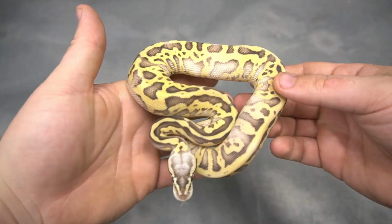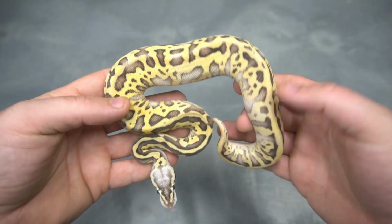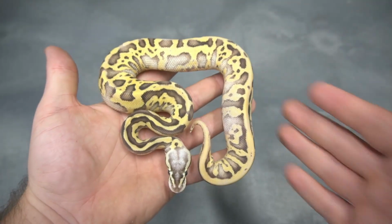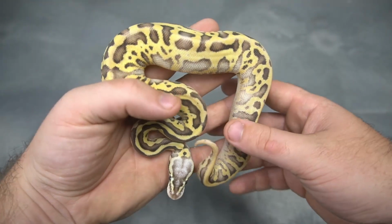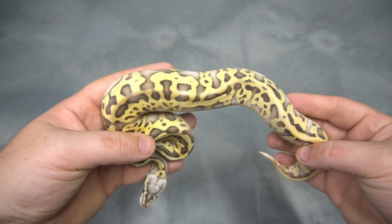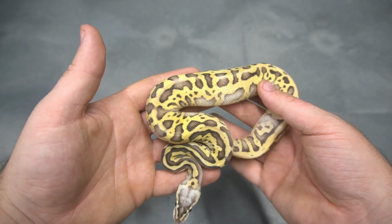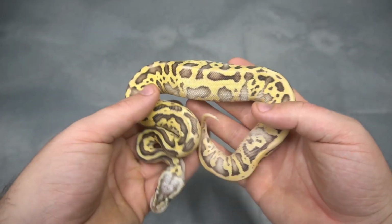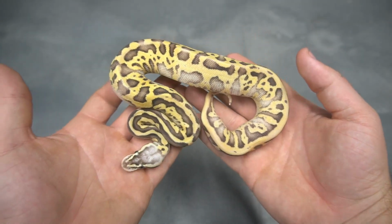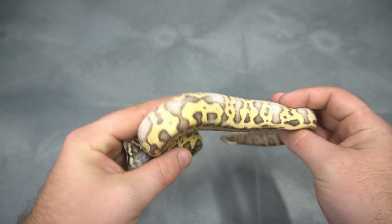Now here we move on to a sibling to that animal, and this is what I'm pretty sure is a Firefly yellow belly leopard het puzzle. These are both females, holdbacks of course. Can't wait to get stuff like this on eggs. I mean, this looks like a very popular combo, I wouldn't say basic. Some Firefly leopard stuff, Firefly yellow belly leopard stuff. Everyone's seen this stuff before, but to have it as a het puzzle is quite the challenge. That part becomes much, much more difficult to do.